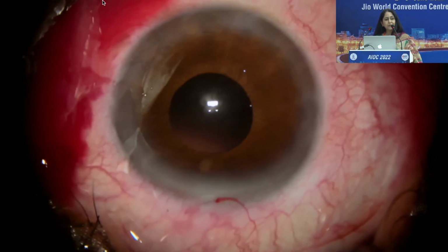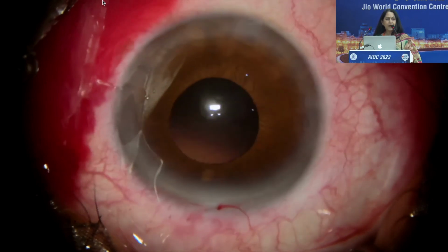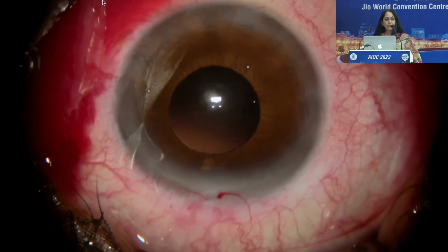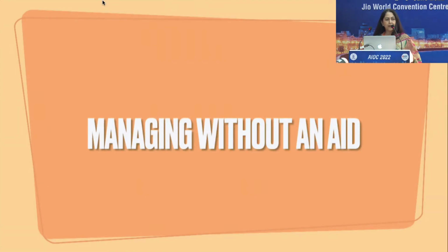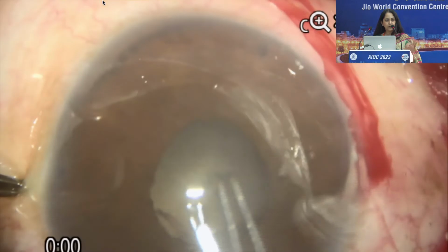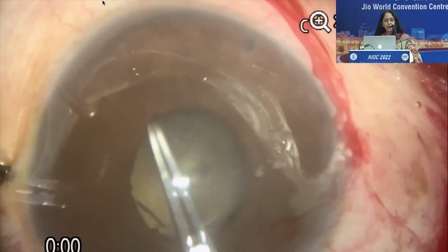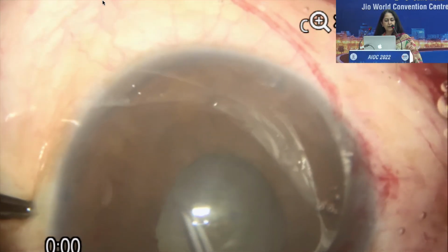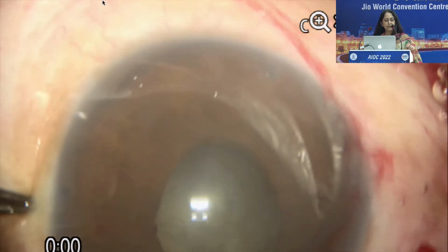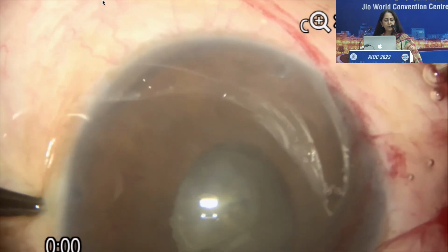And usually this intraoperative miosis happens after IA. That's because you're trying to clean up the cortex behind the iris, and the pupil comes down with the fluid wave coming in. These are the cases where we've tried to do a small rhexis. This was a case which had glaucoma earlier. You can see that it has a YAG PI also, a shallow AC, and the pupil is not dilating.